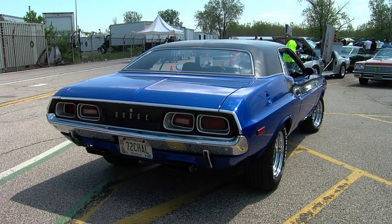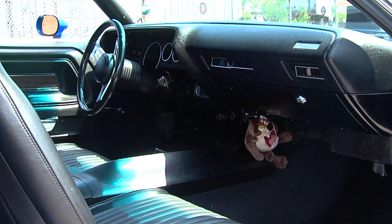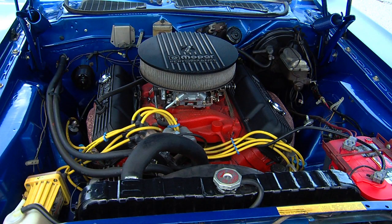And we dyed the top black. We did all the interior work ourselves. Tell us about the motor now. You got a 440 in it? Got a 440 in it. That was from the 70 that I had to scrap out.